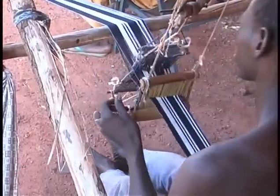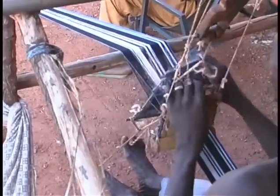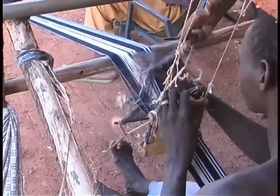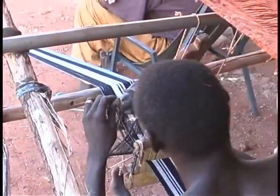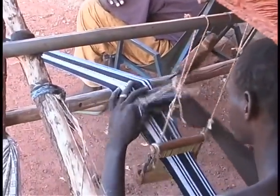The simplest weave is a pattern of warp stripes in which alternating threads of natural white and blue dyed thread are arranged in long warps that produce a simple blue and white striped cloth. Several narrow bands of cloth are then sewn edge to edge to form a full textile.